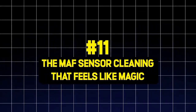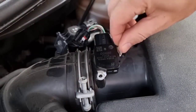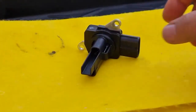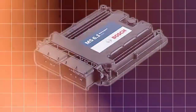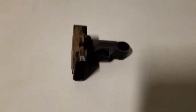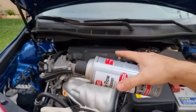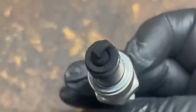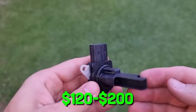11. The MAF sensor cleaning that feels like magic. Your mass airflow MAF sensor is the brain of your fuel system. It measures how much air enters your engine and tells the ECU how much fuel to mix in response. Over time, microscopic dust coats the sensor wire, tricking it into reading low, so the engine runs rich, wasting gas and killing spark plugs. Most people replace the sensor for $120 to $200.